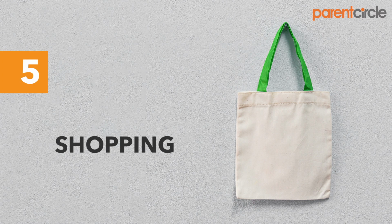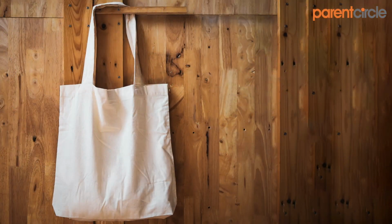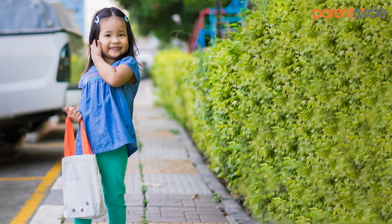Number 5. Shopping. On your next visit to the grocery shop, carry that cloth bag. Invest in a good cloth bag for shopping. This also helps personalize your shopping experience. Get a colorful one for your kid too.